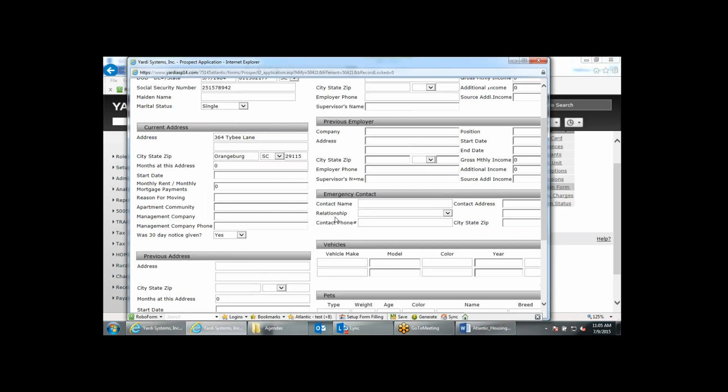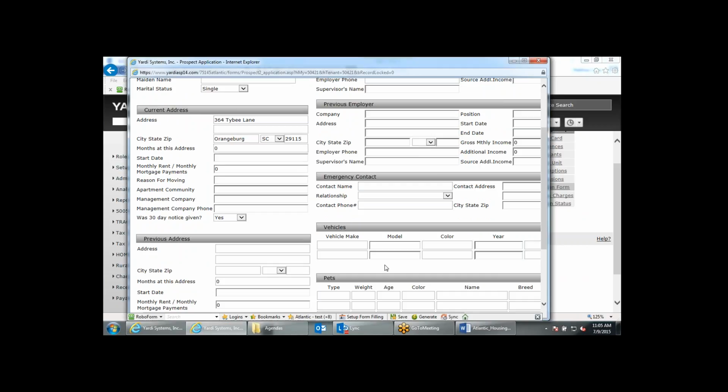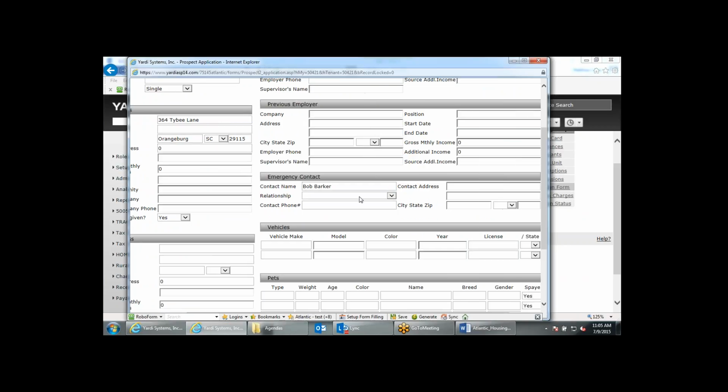For rentable options, if there are any, such as garages, storage units, or parking, we can select those. For 50059 concessions, there's probably not any concessions for 50059 properties, so there's not going to be any there.